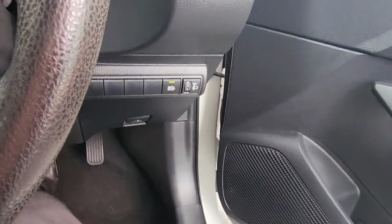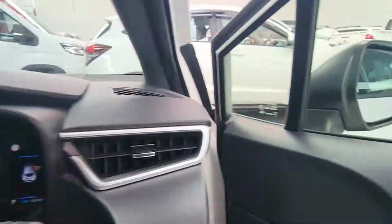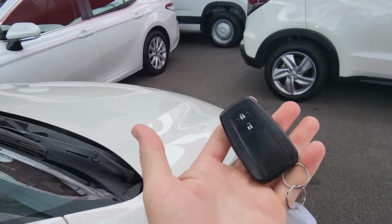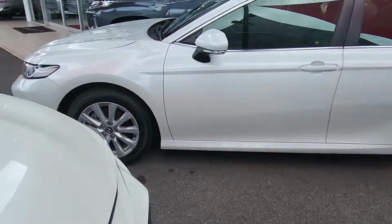I will leave this running for just a second because I want to pop that bonnet and show you the release under there. Got the fuel release just down there for you too. It's going to start beeping for me because the engine's still running, but we've got the key, so it's just a little reminder in case you did forget to turn the engine off.